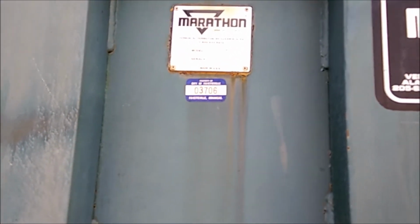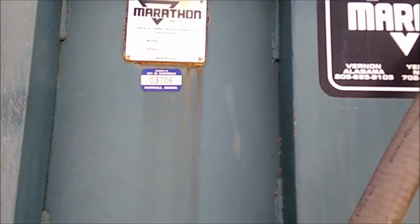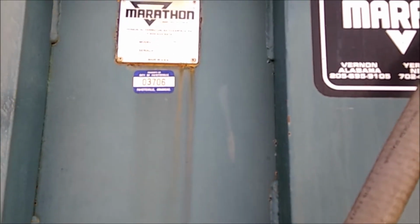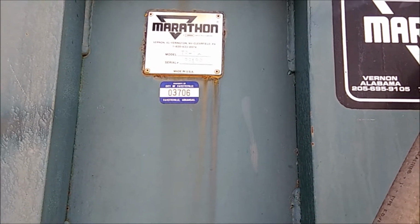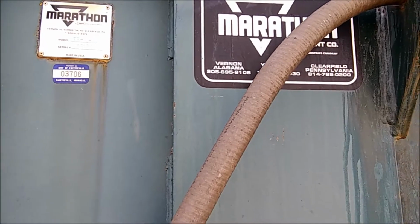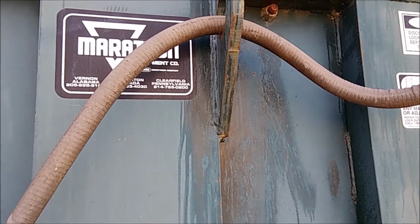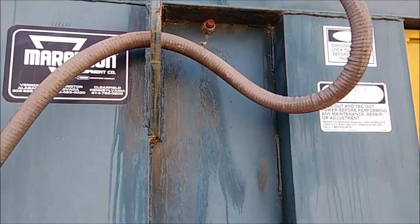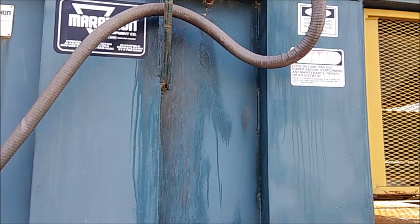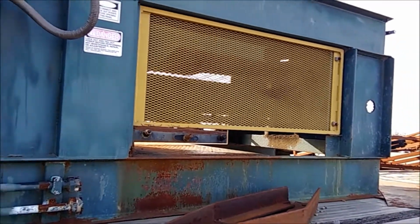This unit was originally purchased new from Marathon by the city of Fayetteville. It still has the stamp on there. We acquired it through an auction, thinking that we would be able to use it in our operation, but it sat idle. We never have been able to use it in the configuration in our recycle building, so it's sat idle and has since been declared surplus equipment and is available for sale.